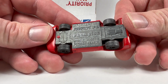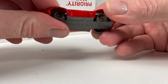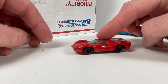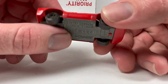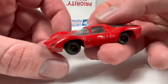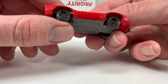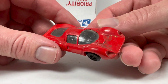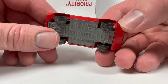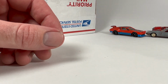Champion made in France. Metal base. Plastic body. The tires are plastic. They got tread on them. That's kind of neat. What is this little oddity? I don't know if I should save eBay searches trying to find this stuff. But to find one of these in mint condition would be really cool. I'm guessing tough, but really cool to find. Just a weird thing, plastic. Probably had some stickers on it at some point, some sort of graphics, but obviously we're missing that here. But yeah, pretty cool. All right, let's go on.